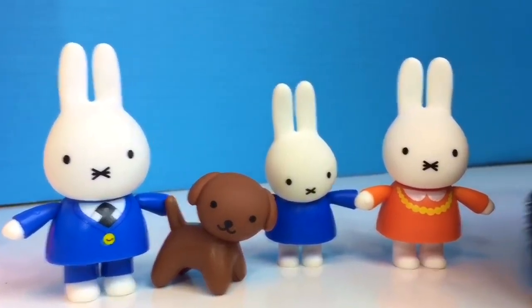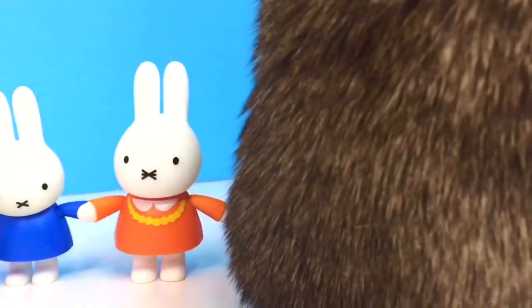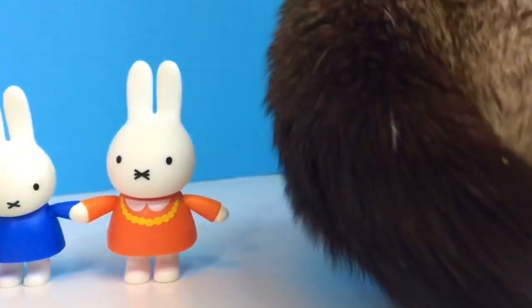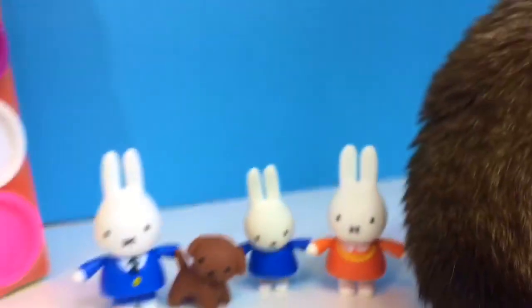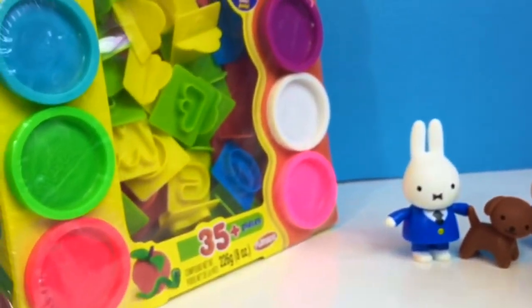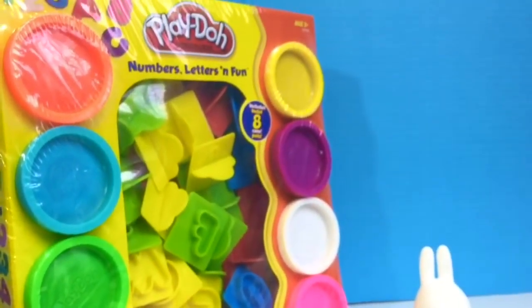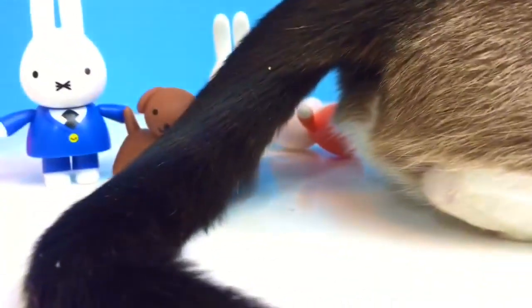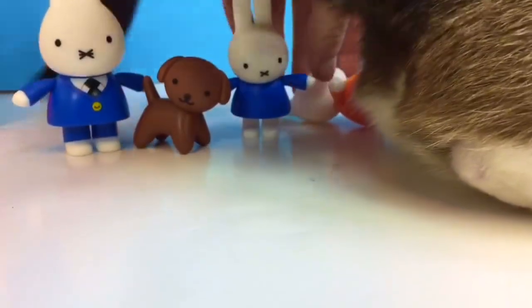Today we're hanging out with Miffy, Snuffy, and her parents. And Kitty, of course. Excuse me, Kitty, we're trying to do a video. Let's open our Play-Doh Numbers, Letters, and Fun Kit. Uh-oh, Kitty's tail is knocking down our Miffy characters.